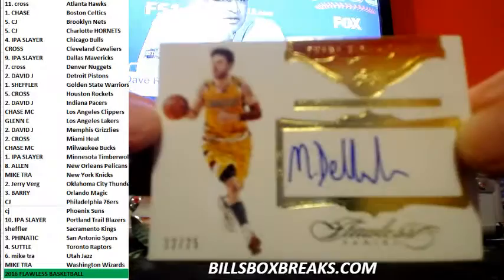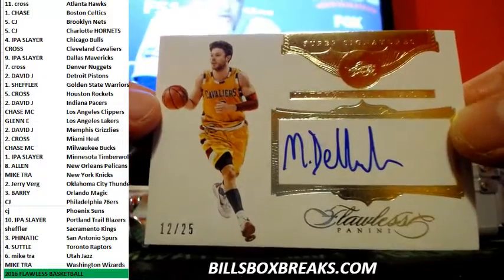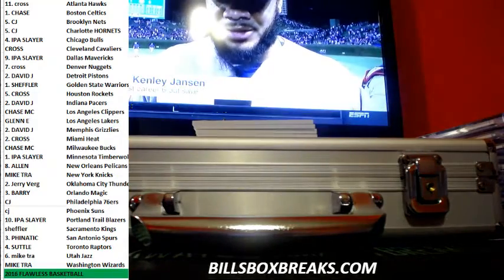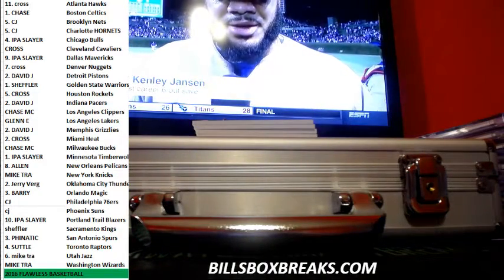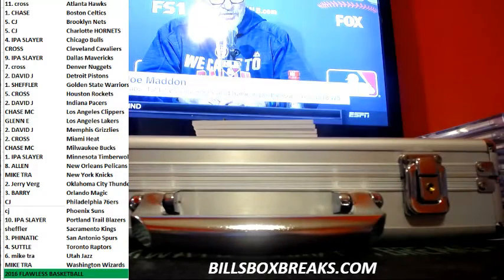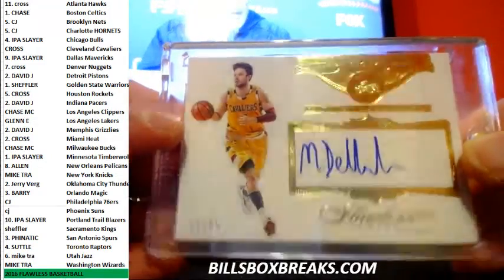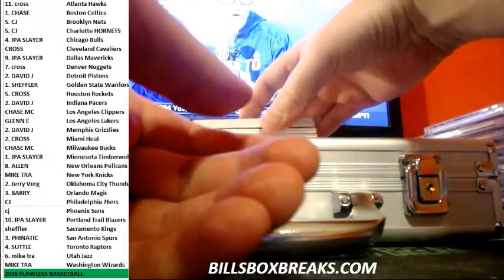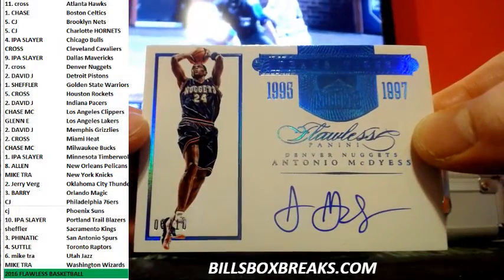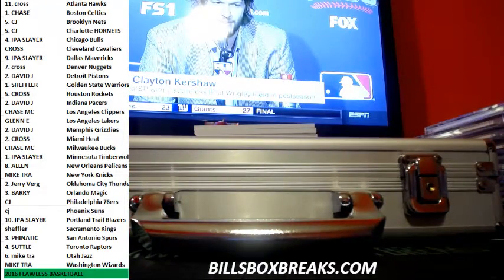And next one at 25, we got Delly, Matthew Dellavedova, 12 out of 25. Where's he playing now? The Bucks? That one's for the Cavs, though. Yeah, you're on a roll, Chase. What is that, three cards so far from here? And there you go, nice McDyess for the Nuggets. Mr. Cross, there you go. 6 out of 10.